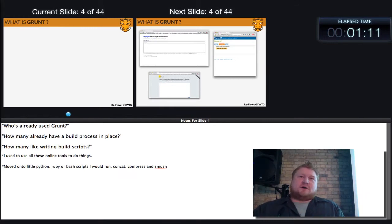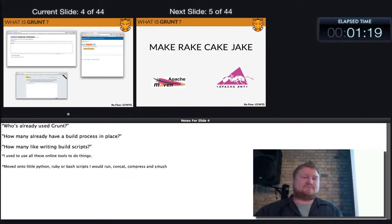So those of you using Grunt, you've already got a really nice build process in place. The people who don't use Grunt, do you like writing build scripts and things like that? Everyone does. Everyone loves writing build scripts.